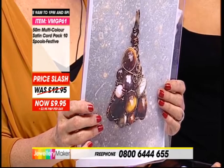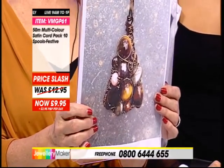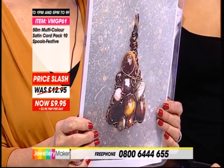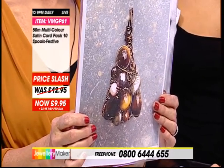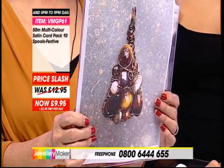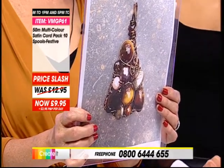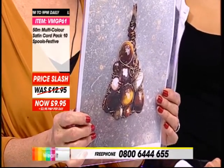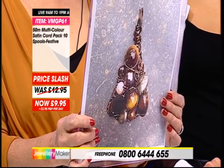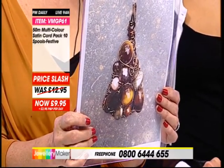And she says, hi, here is my first Wall of Fame entry. I started jewellery making after watching your fantastic programme after I had a stroke a couple of years ago, and I'm totally addicted. Well, I hope you're improving and feeling a lot better. I absolutely love working with wire. This pendant is made from bronze wire, various shapes and sizes of tiger's eye, pyrite, smoky quartz, shell, pearl and agate, all purchased from JM. I love watching and getting inspired. Keep up the good work.